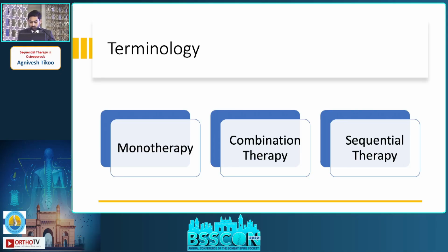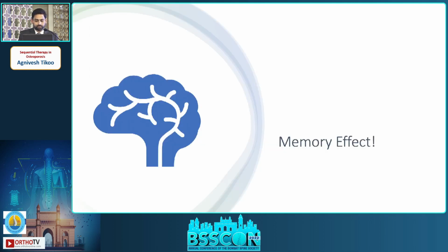Basically, before I go to the talk, I just want to bring three terms to the audience. One is monotherapy, which means you're treating with one drug. One is combination therapy, which means that you are treating with two drugs. And one is sequential therapy, where once your one drug is finished, you are following it up with the next drug. Why do we need a sequential therapy?